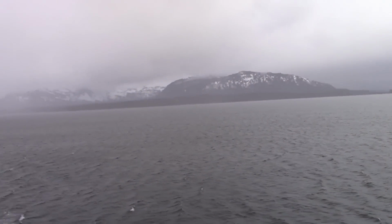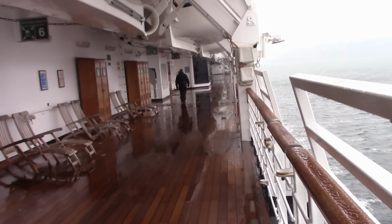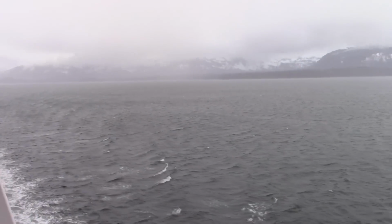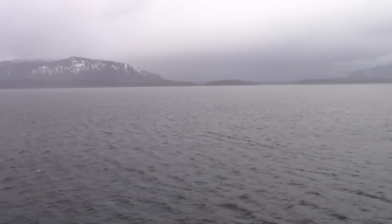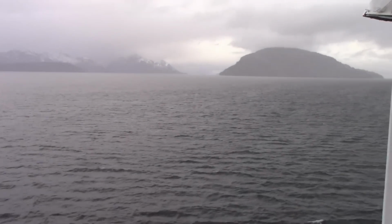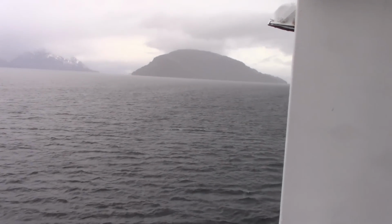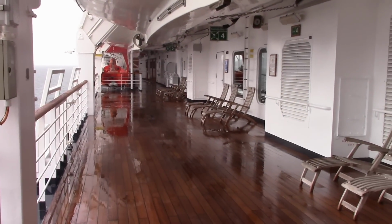7:30 now. I just went for a walk around the deck of the ship. Really wet, as you can see. May turn into snow later on. The weather report said cold, really cold. But at least the wind's not blowing hard, and it's really beautiful, as you can see. It's very damp and wet this morning.